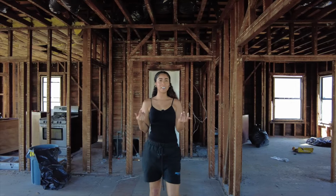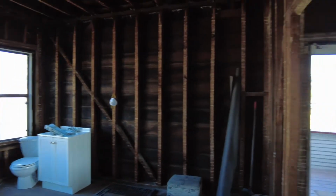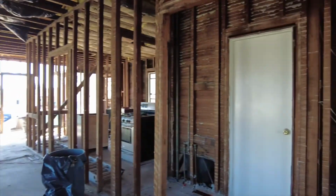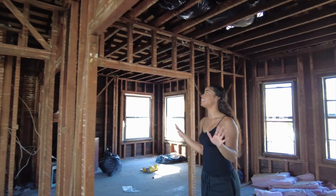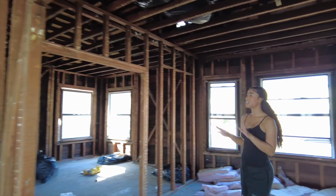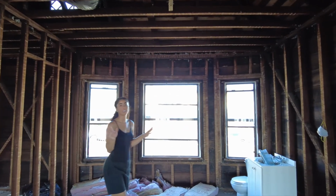We are in phase 1 of this renovation and we are currently in the demolition process. So come on inside with me so I can show you guys around. So now that the demolition has commenced, it is so crazy to see everything taken down to the studs, seeing all of these walls open and just all of the potential within this space.